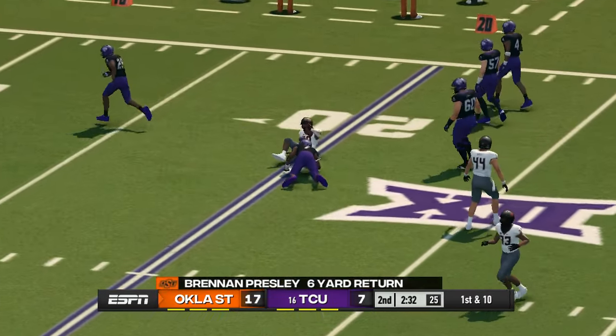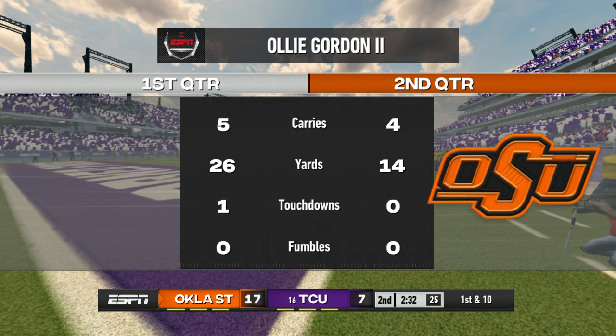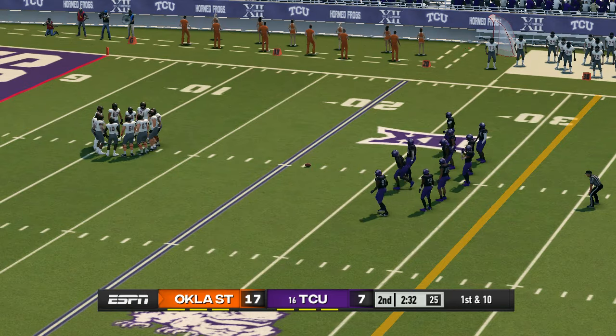They'll bring him down at the 21. The Cowboys obviously have built their offense around this guy, and through two quarters, everything's working, Herbie, but you know, you can't just rely on one guy, and he's got to be careful a little bit in the third and fourth quarter, too. Well, you want to keep pushing.